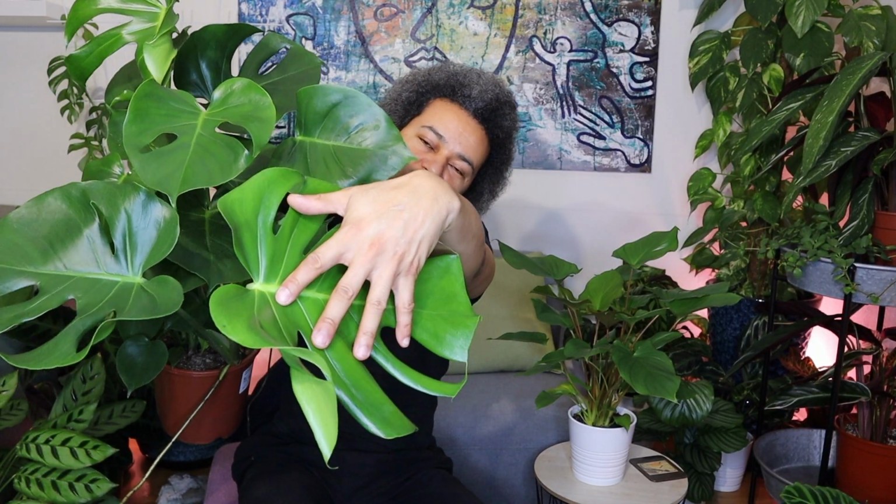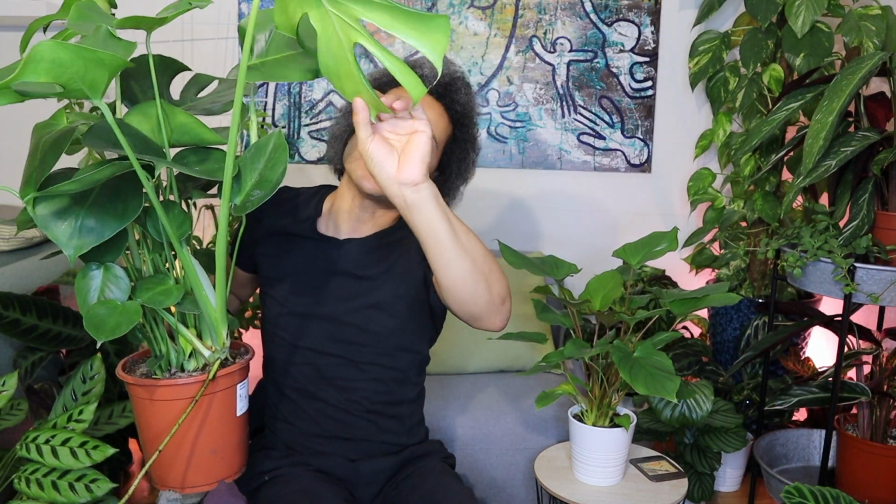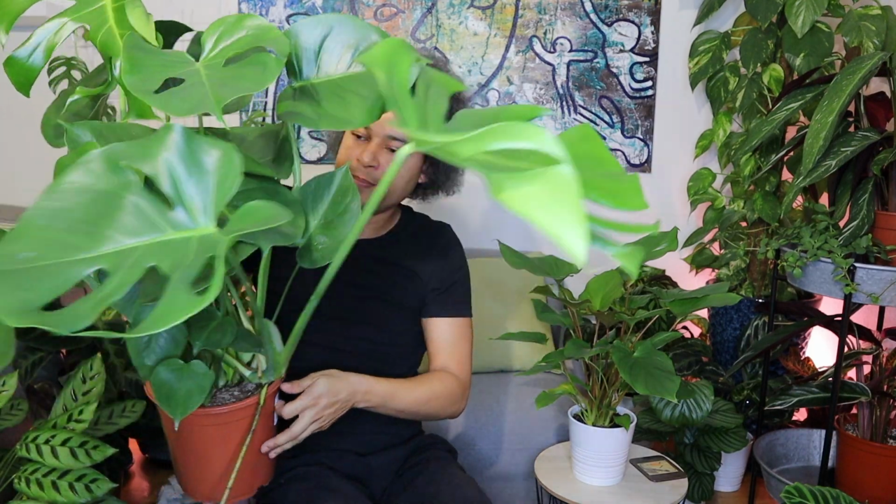And then this one at the front, which is much bigger. Look how big that is compared to my hand. It's a beautiful size and can get bigger. These can get to about 30 centimeters. So this is, you know, well on the way.